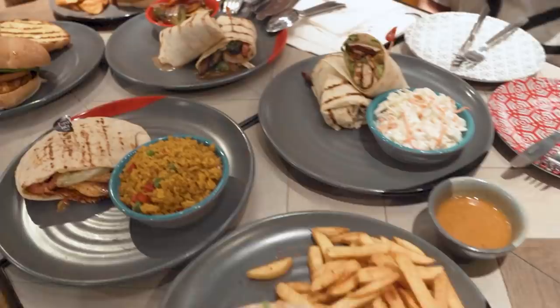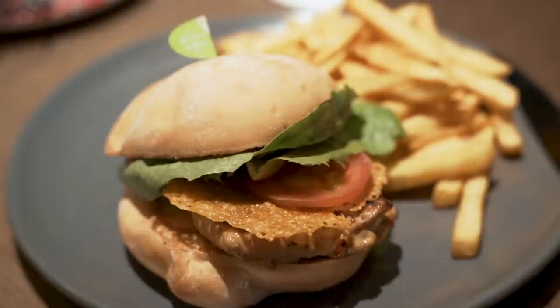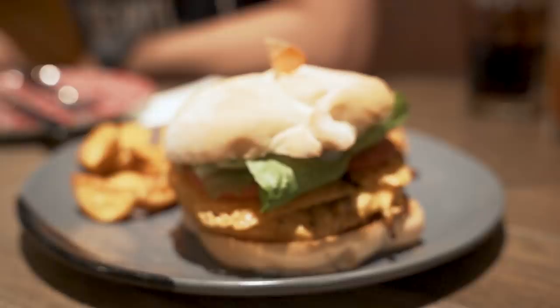So now that we are done with our bowls, yes, we have the classic Nando's burgers in front of us. Wow. So John's got a veggie one. Yeah. Bolin's got the classic thigh. And I've got the double portion of breast in butterfly. It's actually a veggie patty, right? Yeah, it's a veggie patty.